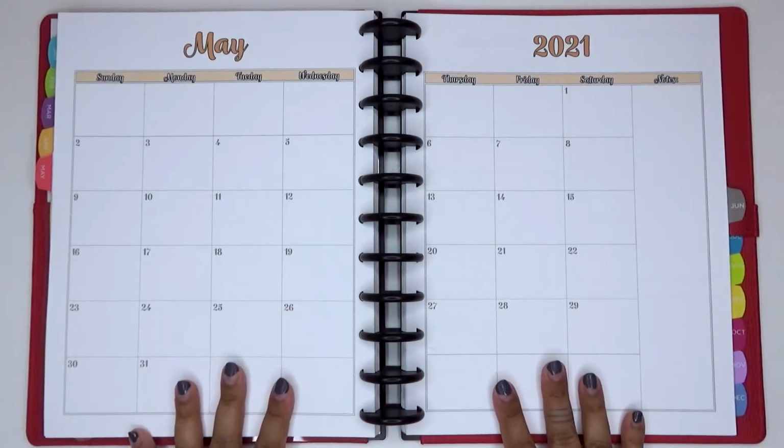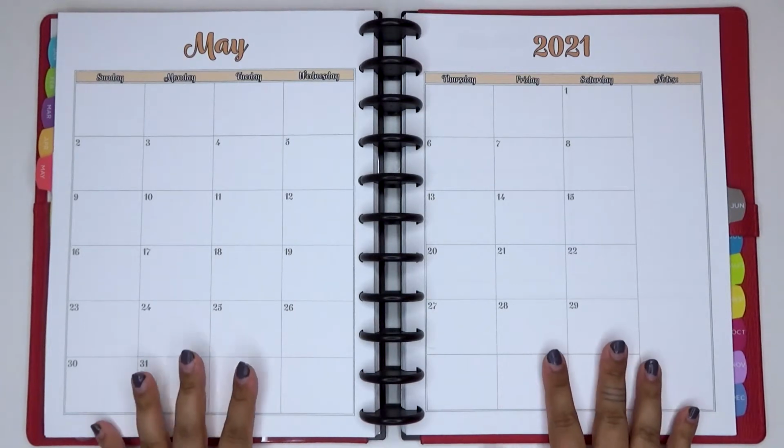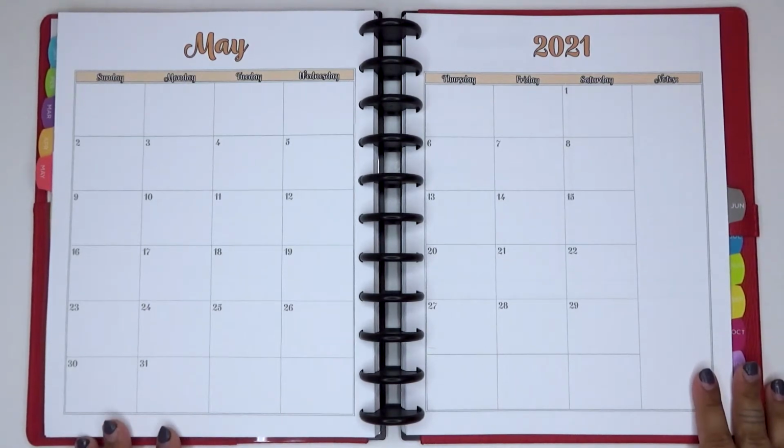So the first thing that I like to do in my monthly setup process is set up my monthly calendar with my paydays and my fixed expenses. And for this, I'm going to be using the double page spread that's in my budget printable, which you can find in my Etsy shop.